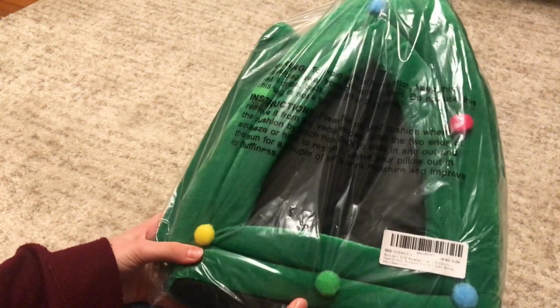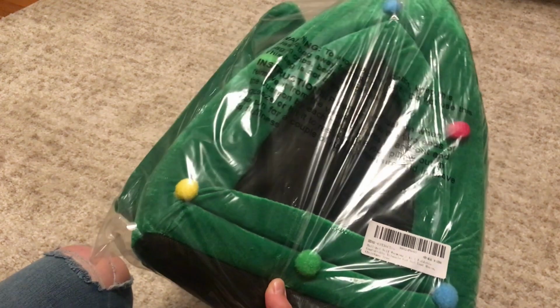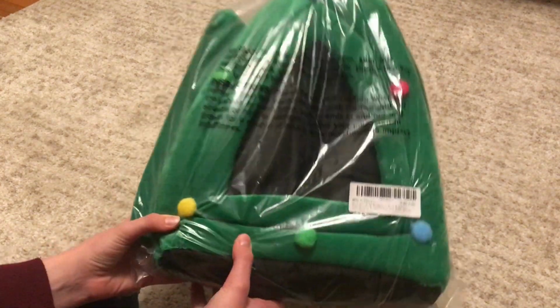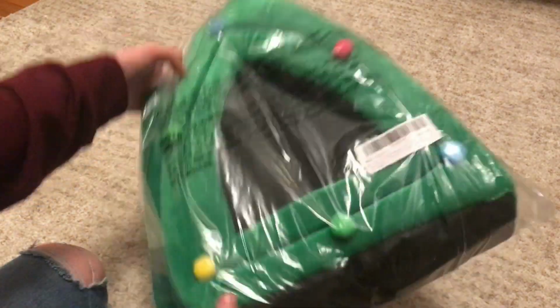Okay, I know what this is. So the first thing we have here is just this Christmas tree hat, and this is so adorable. I saw this on Amazon quite a long time ago, and I wanted to get it so bad, so I decided to get it for the girls for Christmas, and I'm so excited because this is literally so adorable.